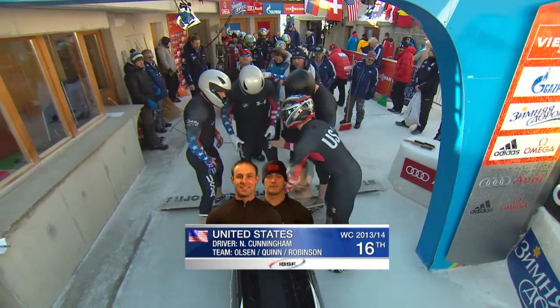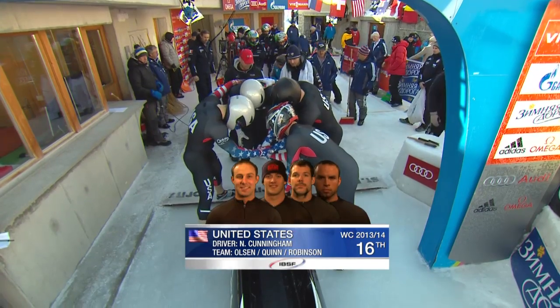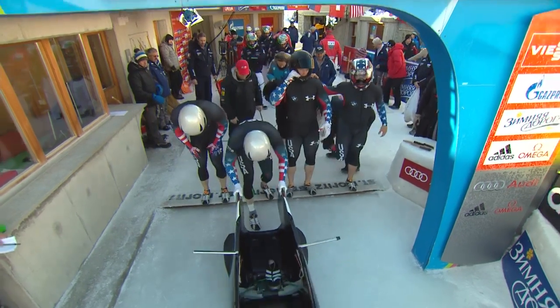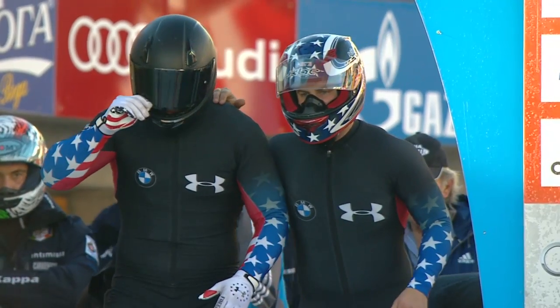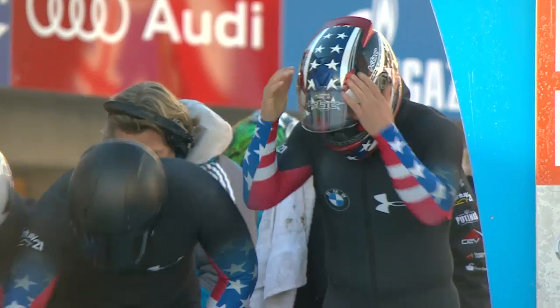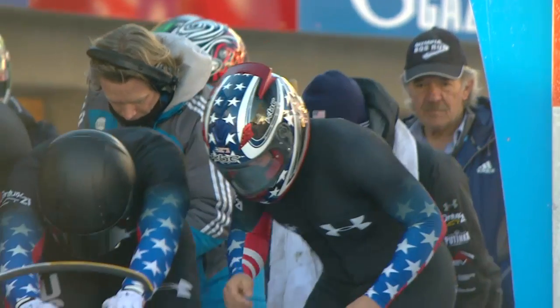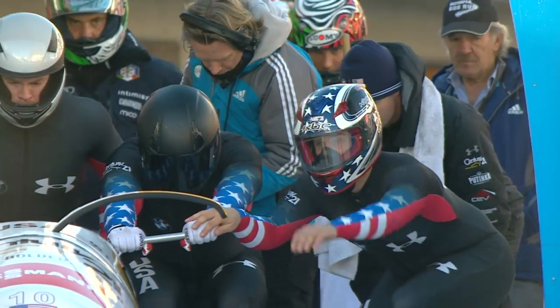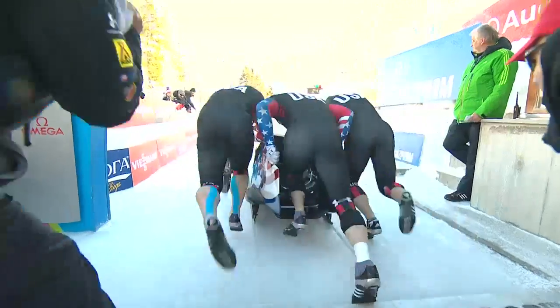Nick Cunningham from Monterey, California, driving the 2nd of our US sleds today in this 4-man race. Justin Olson, Johnny Quinn, and Dallas Robinson back on the back of this sled. And as you documented earlier, John Morgan, Corey Butner crashed in 4-man training, didn't get enough training runs in to be allowed to race the 4-man.